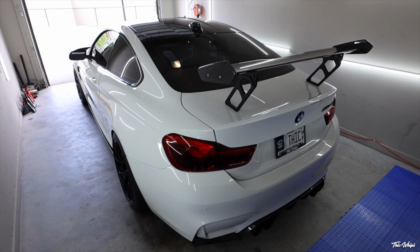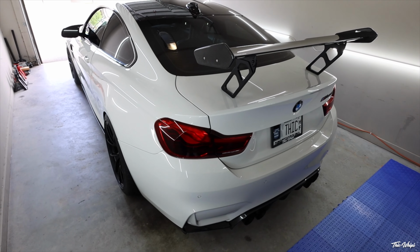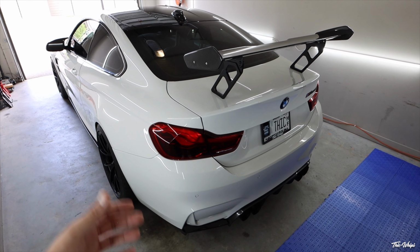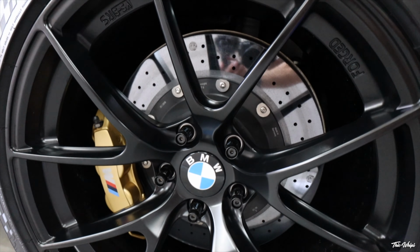This car was made to be a track car, and like I said before, as long as you take care of it and you maintain the car properly, there really shouldn't be any major issues with tracking the car. That was the intended purpose of the car in the first place from BMW. So in addition to that, these cars obviously come with the carbon ceramic brakes. Now, of course, you can option carbon ceramic brakes on your F80s and F82s, but the GTS will have the carbon ceramic brakes, and you just want to make sure that everything looks good.